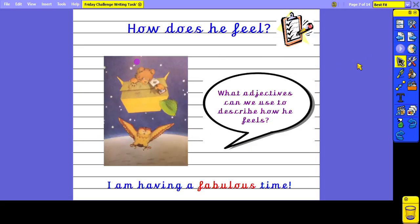So first of all, how does he feel? So think about when Baby Bear landed on the moon, what adjectives could we use to describe how he feels? So I've just given you an example here. You might start your postcard with something like, I am having a fabulous time. So fabulous would be our adjective here.